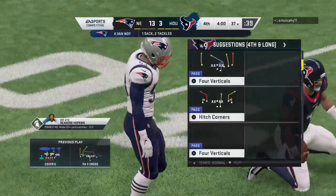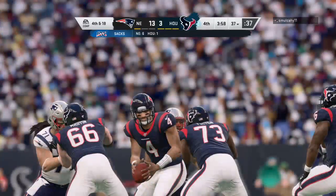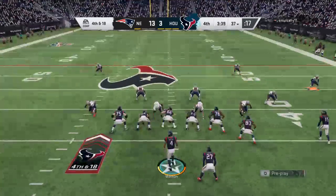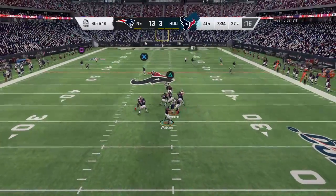He's taken down. Kyle Van Noy in there to record another sack, and that is now 6 on the afternoon for this defensive unit. And they're indeed going to go for it here on fourth down. So trailing here in the last quarter. Let's see how this plays out.